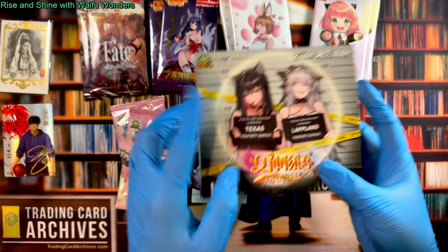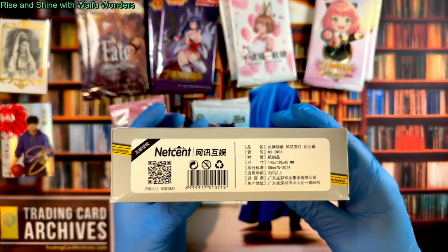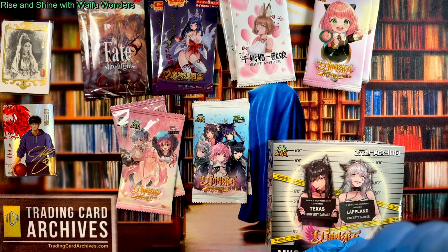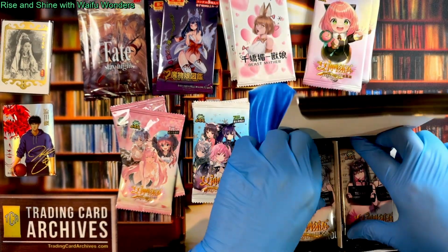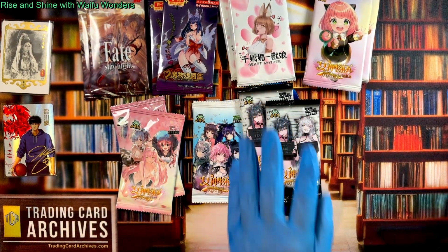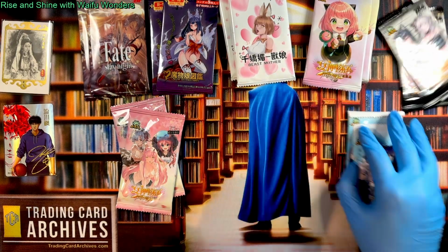So here's another one. Like I said, we have a lot of waifus to look at this morning. It's going to be Waifu Wonders. So this is NS6. So if you remember, it's 7, what was it, 4, 2. This is 6. So we have good representation here from almost all of the Goddess Story releases that have existed, except for the very early ones, because those are still quite expensive, to be honest.